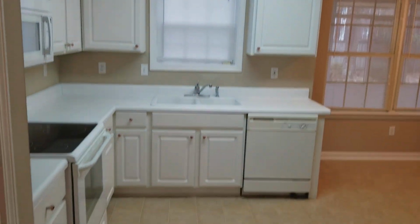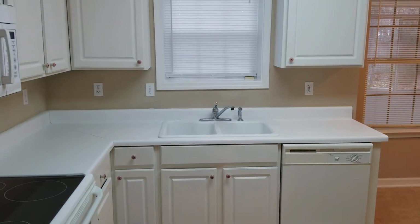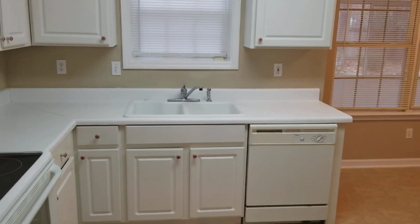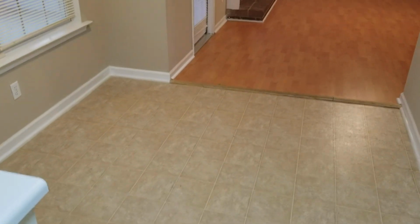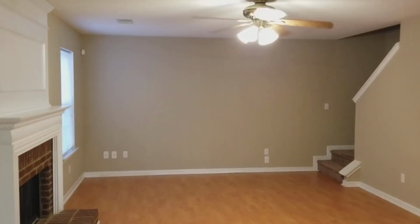Right behind us right here, you have the kitchen. You have your tile flooring right here. Also, your white appliances. You have your smooth top stove, built-in microwave and dishwasher and refrigerator right here. And it kind of loops around to have your eat-in portion of the kitchen right here, and your cabinet space, and also your pantry on this side. We're going to make our way through here and look at the living room.